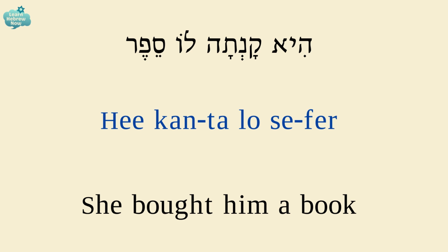To say, she bought him a book, say היא קנתה לו ספר. היא, she, קנתה, bought, singular female, לו, for him, ספר, a book.